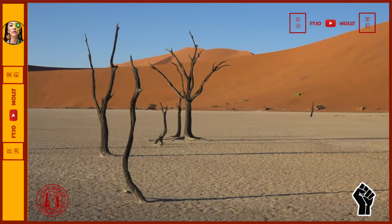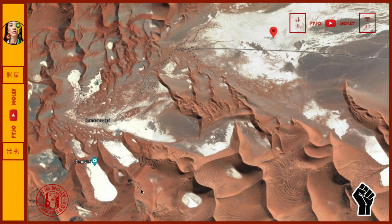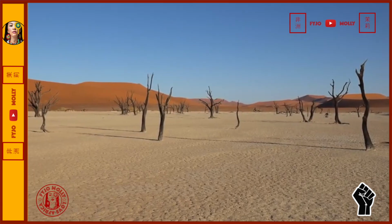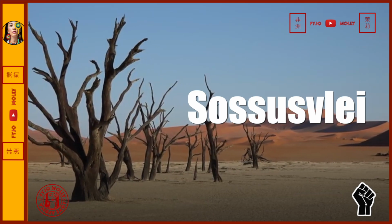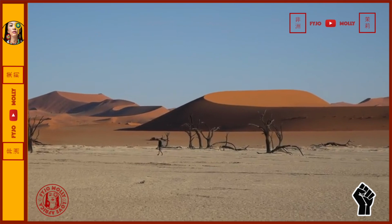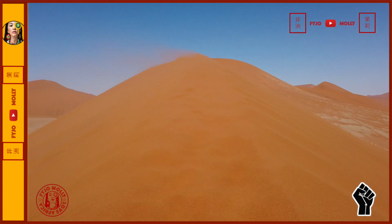This vast piece of salt pan with dead acacia trees is called Deadvlei. It is the signature view of Namibia. The general area is called Sossusvlei. The name is of mixed origin and roughly means dead-end marsh. Vlei is the Afrikaans word for marsh, while Sossus is Nama for dead end.